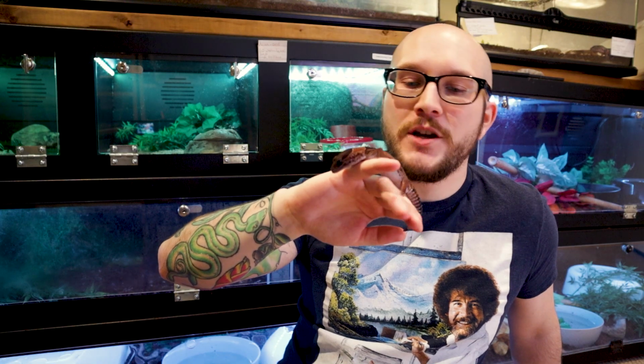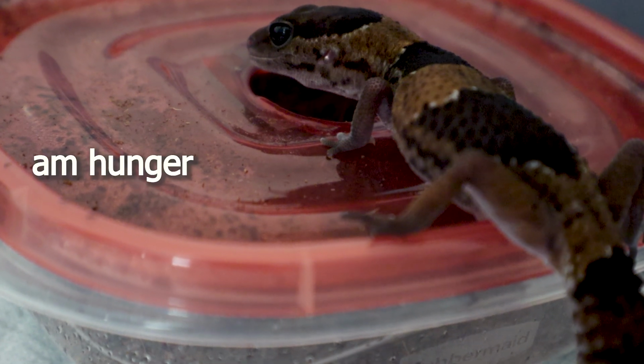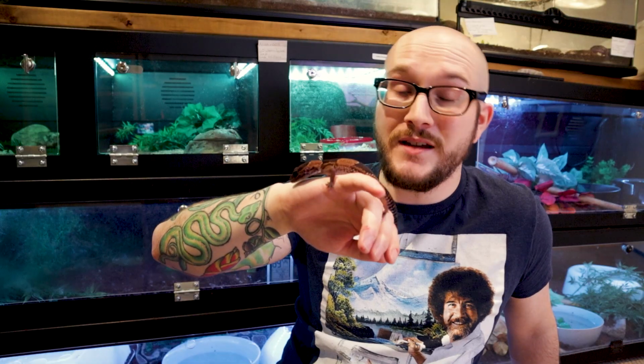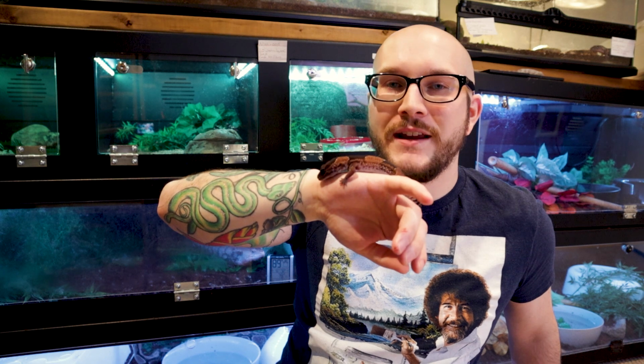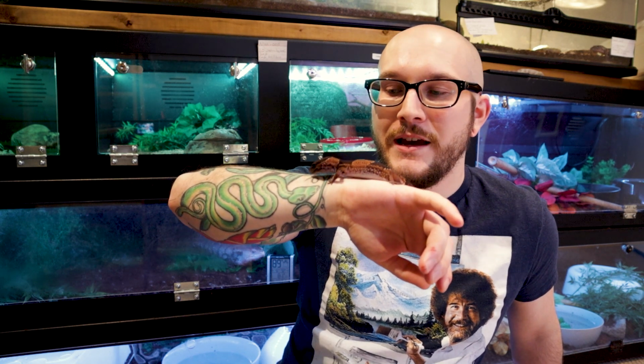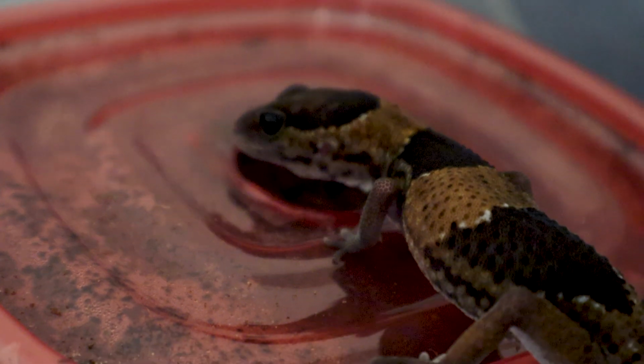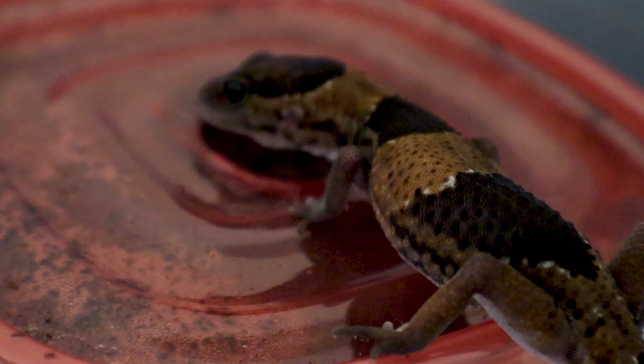So with Diglett, as she approaches adulthood, I've been feeding her basically like an adult about every 3 days, sometimes every 2 days, sometimes every 4. As long as she's getting 2 or 3 feedings a week at least, she's good to go. She's obviously putting on weight. She doesn't look like she's starving. So I think that's working for her. And then, just as many as she's going to eat.